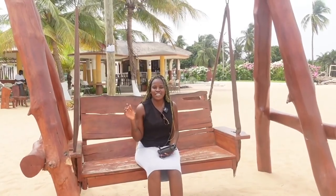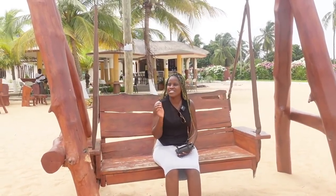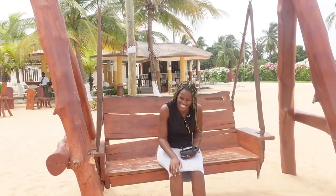So we made it to Eli's Beach. You can't come to Keta and not check out the beaches here. Eli Beach Resort. Okay. Beaches here are immaculate. They're so beautiful. But yeah, we're just going to walk around.